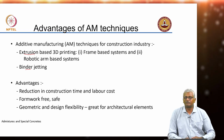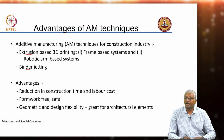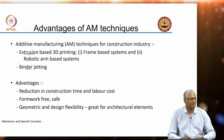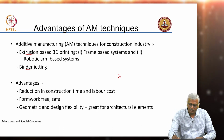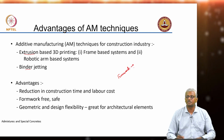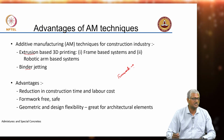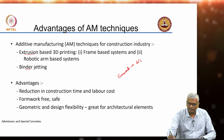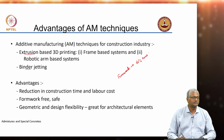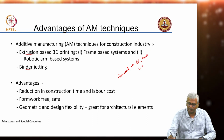The other aspect is it's formwork free. It's formwork free, that means you're saving the time and cost it takes to put a formwork. Any idea how much time or cost is spent? Time involves, of course, putting up the formwork and removing, no? How much do you think that time is? About 60% of construction time. And how much cost? Yeah, about 30%. Really less than 30, let's say 30% cost.